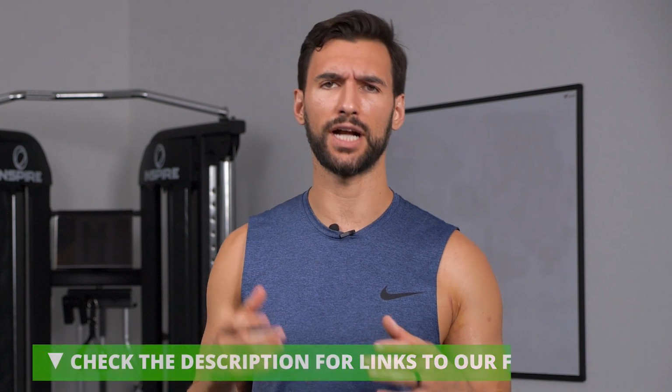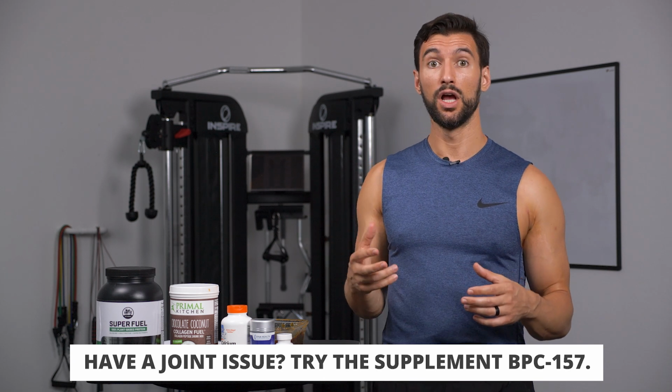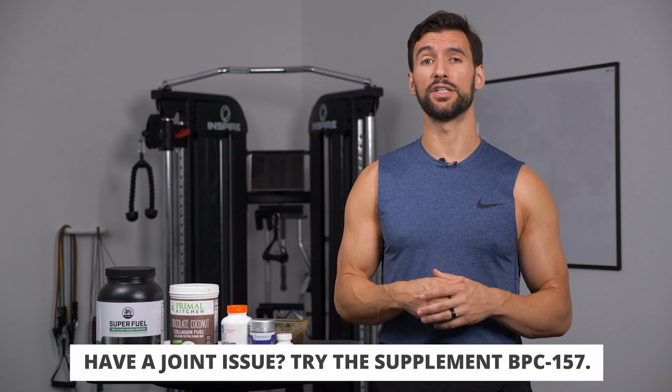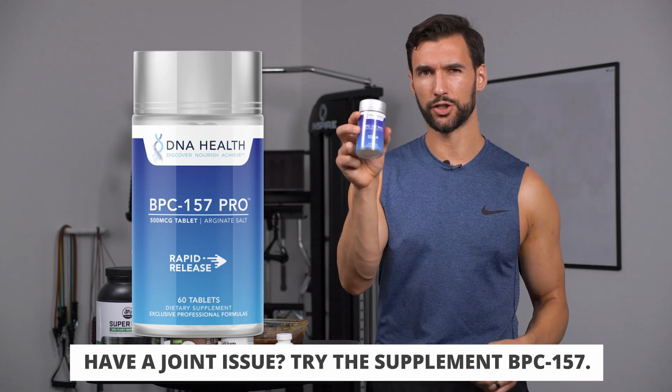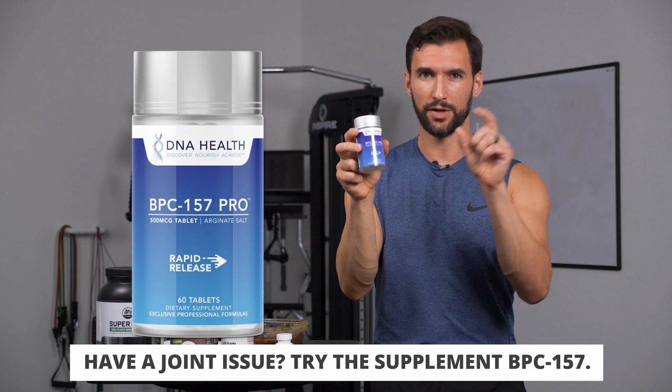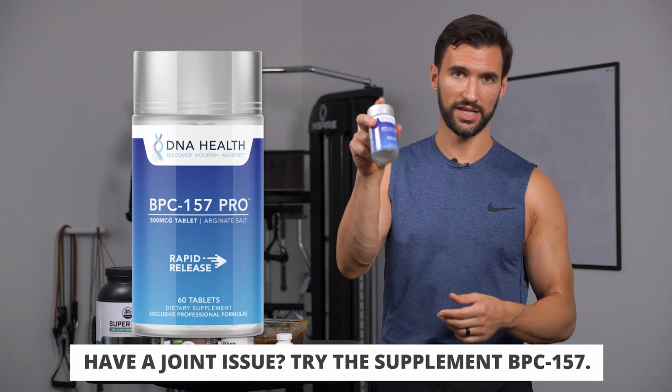If you're healing a different kind of injury, like maybe it's like more of like a joint connective tissue and not as much bone connective tissue, a good supplement that you can look into is BPC 157. So here's a BPC 157. This is actually a small peptide, which means a very small protein that stimulates the healing of a lot of connective tissues. You can take this orally.